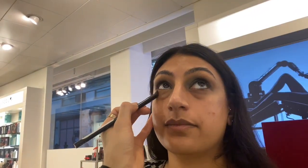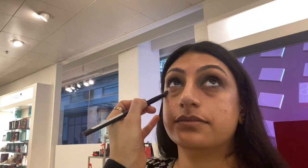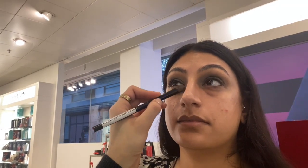Should you apply concealer first? Yeah, just because I want to see if I need to colour correct. Oh, that's what I was going to ask. I think that's fine. I don't think you need to colour correct.